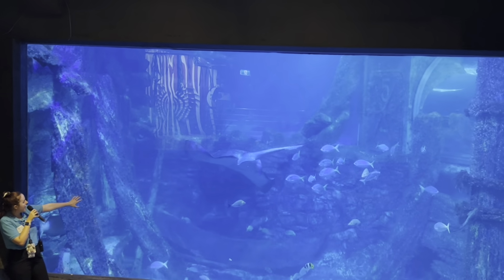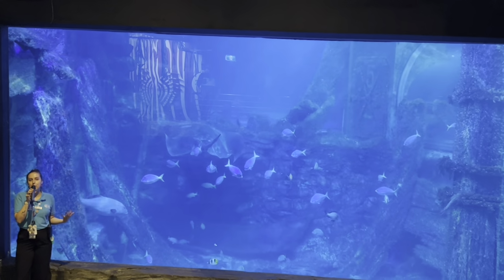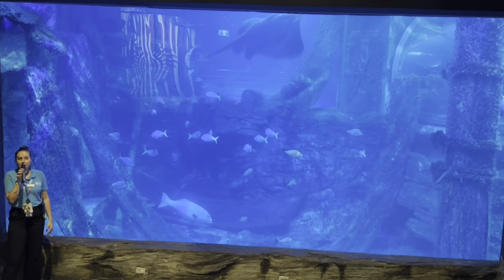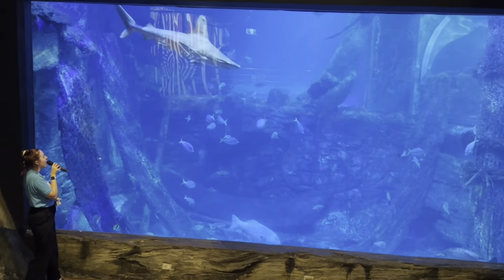This lovely guy here, that looks like it's Casper. He is one of our giant smooth rays. They are the biggest species of ray in Australia, so they're absolutely huge. We have our biggest one here is called Mars, and she's about 2.3 metres across. You'll also notice some sharks circling as well.